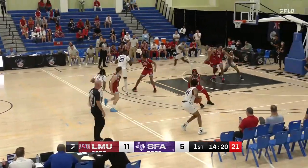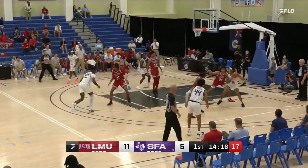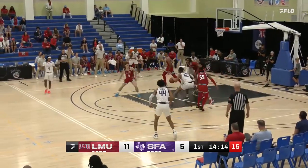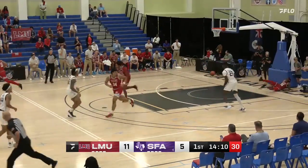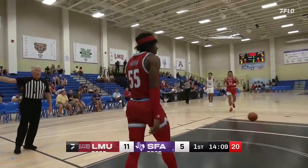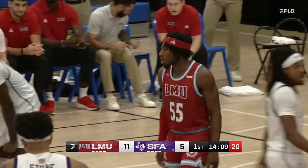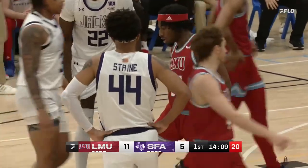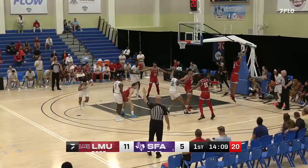Turnover for the Lions is their first one of the basketball game. Stain with the entry to Stone. And long on the jump hook. And we get a body and a bump on Antwi Bosiako. Actually, no. It was Harris on the baseline. So I couldn't save that time. Ran out of real estate.